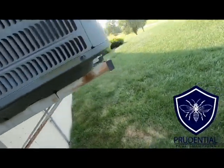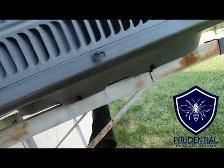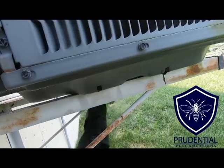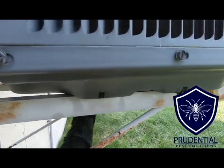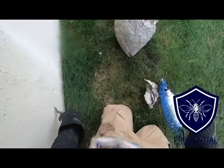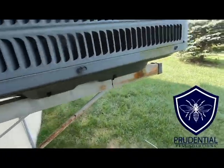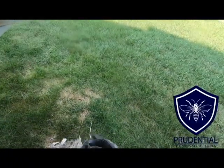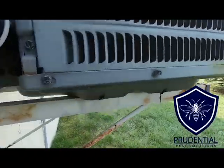So once you remove the nest, the hornets tend to gather where the nest used to be, as opposed to gathering to the actual nest on the ground now. So we're just scraping that up, making it look pretty. I'm getting as much of that paper and that pulp off of there as possible. But you can see that the hornets that are coming back, they're not coming to the ground where the nest is, they're coming to the air conditioner.